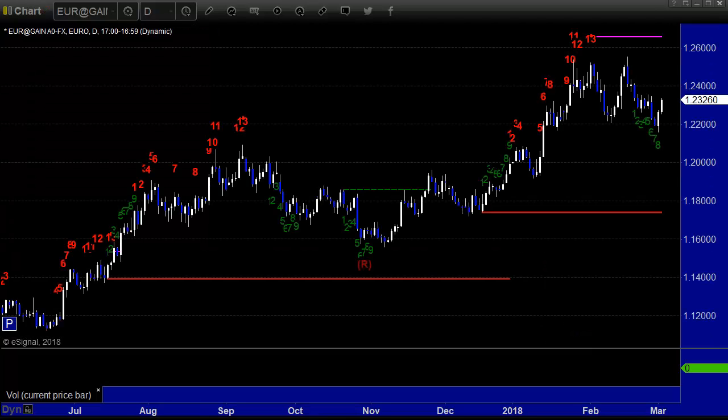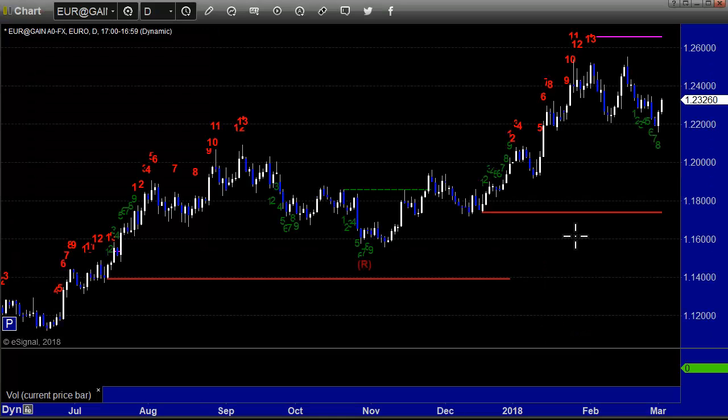So the euro dollar is still operating under that Seeker 13 sell signal that nailed the high. And actually, let's see, did we recycle? Hang on, got a projection when we recycled. So we're still operating under that here on the euro dollar.